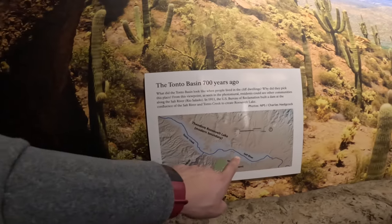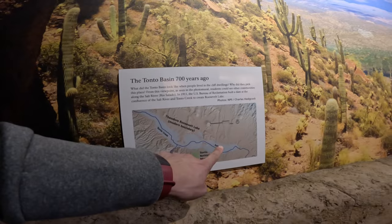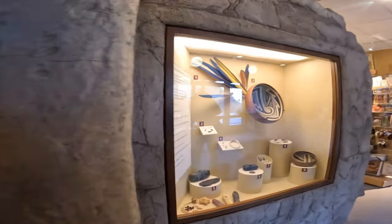Oh, it's the Salt River. I think Roosevelt Lake feeds the Salt River. Okay, that makes sense then. Yeah, nature does a good job. Well, this is a very nice center here. For being a Mission 66 building, it's held up pretty well from 1964. Oh my gosh.